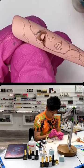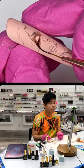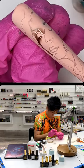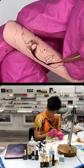Okay, now. All the way down. Filling in under her chin.